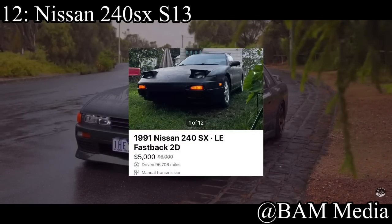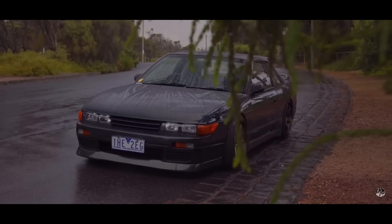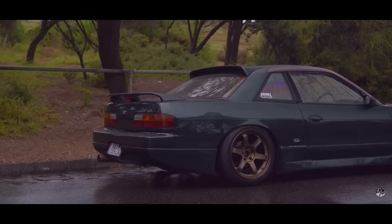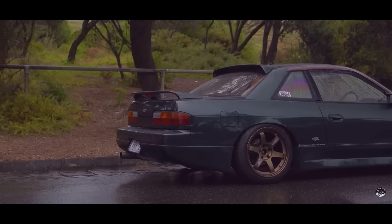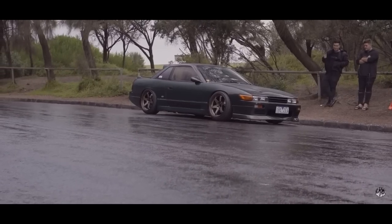Number 12 is going to be the Nissan 240SX S13. Once again, I'm just trying to get these basic ones out of the way right now. Everybody knows that you can find an S13 and it's a good drift car. Everybody knows you can buy a Miata and it's a good drift car. But that doesn't mean that they aren't a good option just because they're basic.